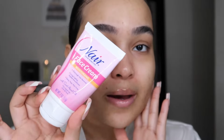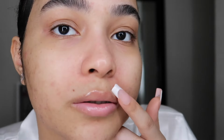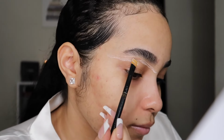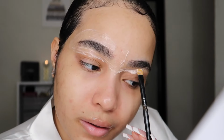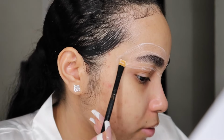Now I'm gonna go in with Nair for my eyebrows, and this is their face cream moisturizer. This has sweet almond oil. It's for the upper lip, chin, and face, but I love using this for my brows. And I am gonna put some on my upper lip, actually, because I do have some dark peach fuzz right here. I'm gonna use my very old e.l.f. brush that I used to use for my eyebrows. And I'm just gonna use it with this. Nair on my eyebrows or around my eyebrows, it just helps me keep them looking clean.